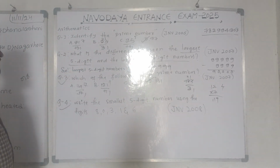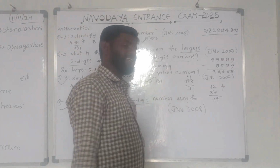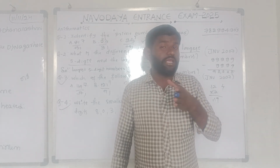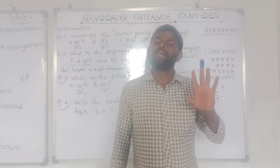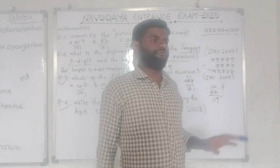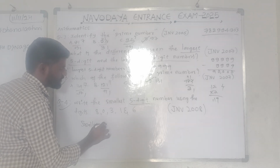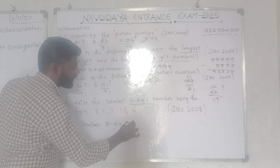And the fourth question: write the smallest 5-digit number using the digits. Here they did not mention smallest even number or smallest odd number; they simply gave the question itself. Smallest number, that's enough. Write among these digits the smallest 5-digit number.